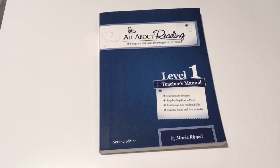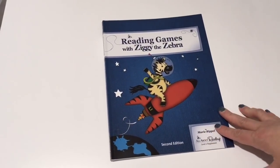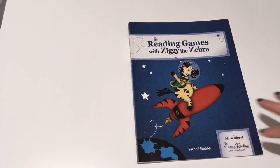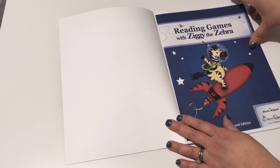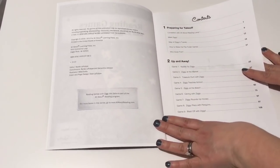What we also use is Reading Games with Ziggy. This is really great to have in addition to the All About Reading activities that they offer in Level 1. This is just a book of fun games that you can play with the children once they've learned a concept in reading. So this is just the book. I've already cut everything out and made the folders, and I'll show you that in a second. But I just want to show you what they have in here.